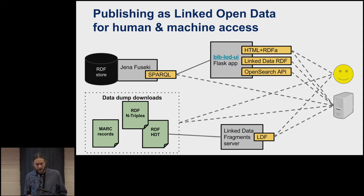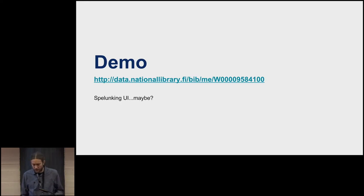Okay, so this is the publishing. I'm going to show a little demo of this.